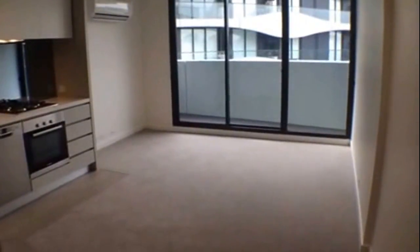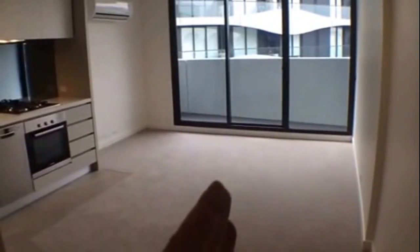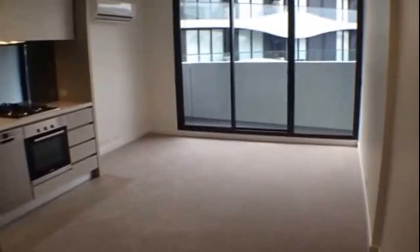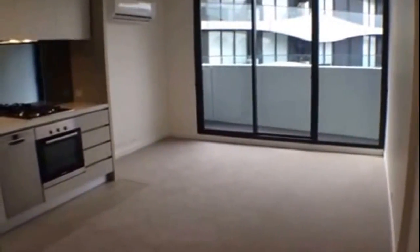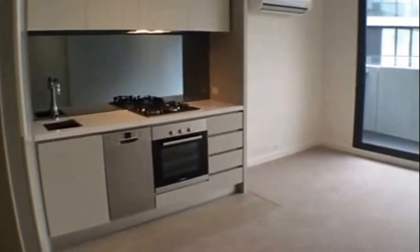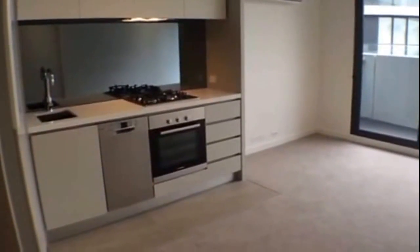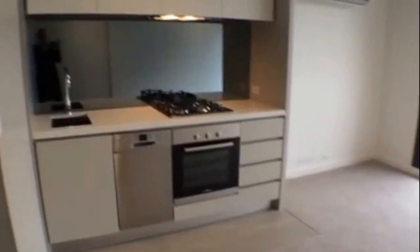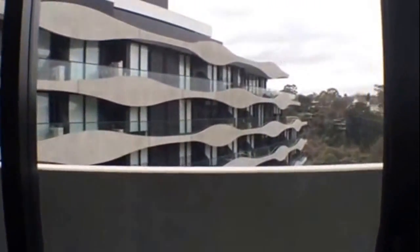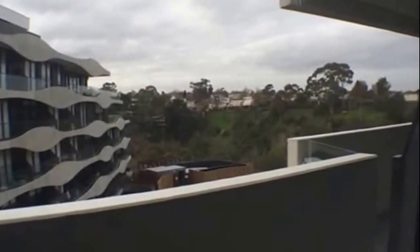doorstep. This one bedroom apartment is facing east, so living space, so east northerly. Nice living space with access to your balcony. Designer kitchen with stainless steel gas appliances. Reverse cycle heating and cooling. So ample storage as well. And your balcony, which is overlooking the Yarra banks.